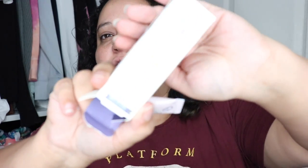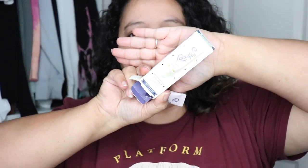All right, let's see what else we got. Oh, this is my favorite thing in the whole wide world. If you do not have this stuff or you have not tried this stuff, winter is coming. Get it. This is the Lano Lips 101 ointment. This is a multi-purpose super balm. I love the strawberry one, but I wanted to try this one because it's the same thing, it's just not scented. So let's take a look. I want to show you the package so you can go run, not walk, to pick it up.